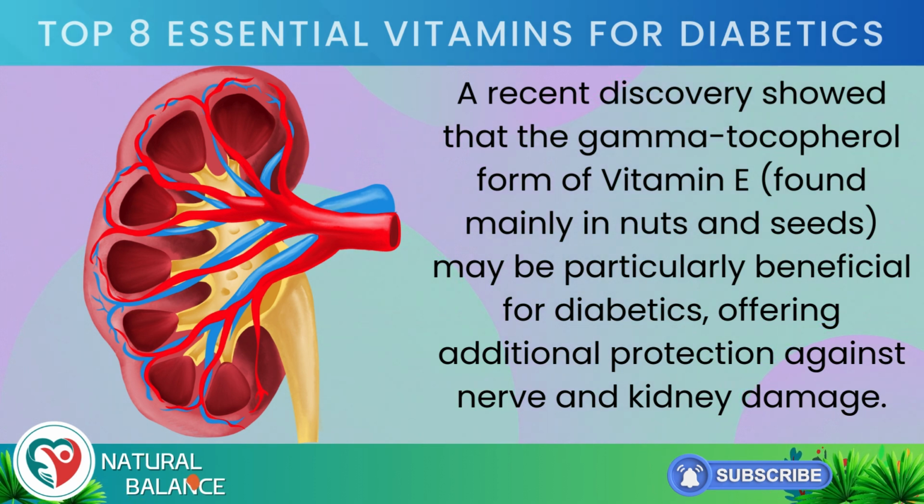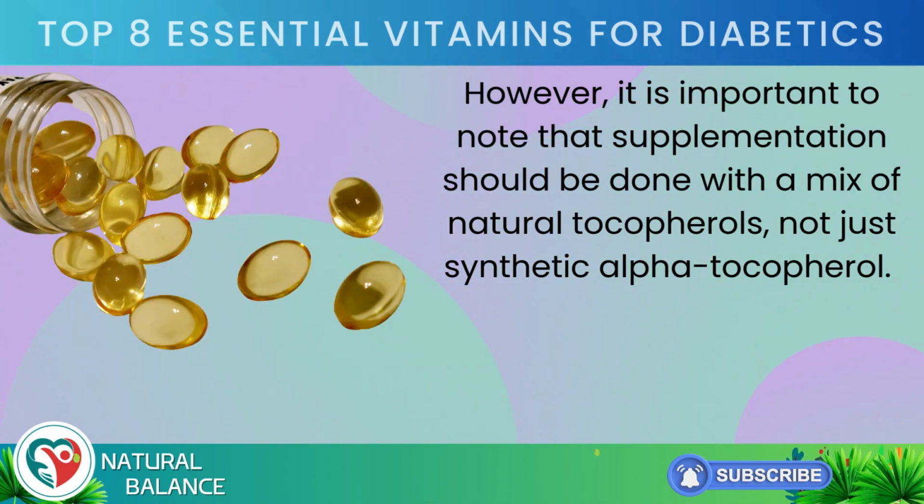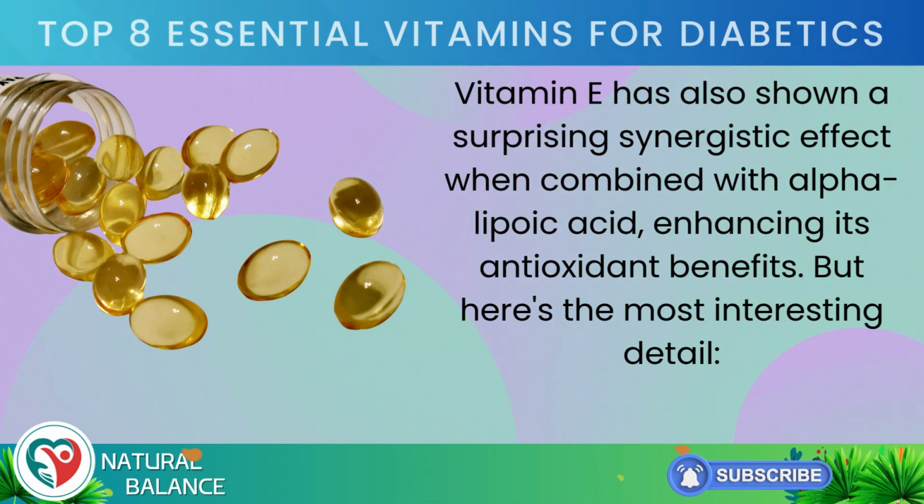A recent discovery showed that the gamma-tocopherol form of vitamin E, found mainly in nuts and seeds, may be particularly beneficial for diabetics, offering additional protection against nerve and kidney damage. However, it is important to note that supplementation should be done with a mix of natural tocopherols, not just synthetic alpha-tocopherol. Vitamin E has also shown a surprising synergistic effect when combined with alpha-lipoic acid, enhancing its antioxidant benefits. But here's the most interesting detail.